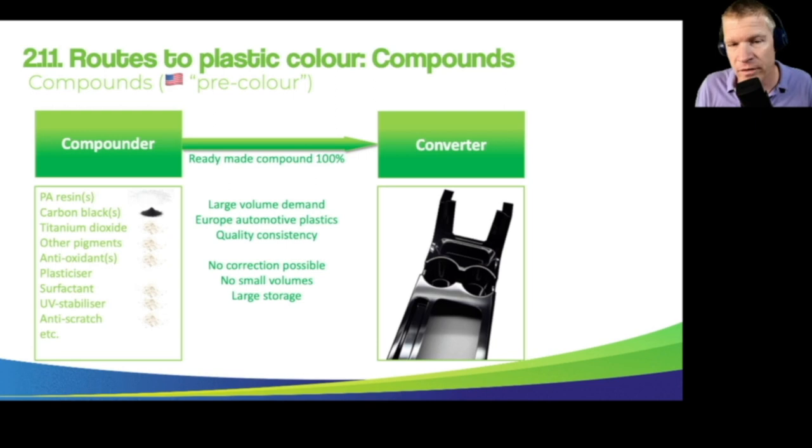However, once produced, you cannot correct the compound. And also you cannot really adjust to small volumes. This is for the big volumes like used in the automotive industry. And one negative aspect is that you need a large storage for all these different compounds.